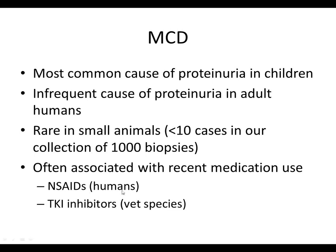So NSAID therapy is associated with minimal change disease. Again, the theory being somehow the NSAIDs have injured the podocyte. And in that species, the published literature are TKIs, or tyrosine kinase inhibitors. Sorry, that should be TKIs, not TKI inhibitors. Apologize. But anyway, tyrosine kinase inhibitors.